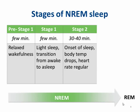Stage 2, which lasts 30 to 40 minutes, is the onset of sleep. Here, our body temperature drops and heart rate becomes regular.